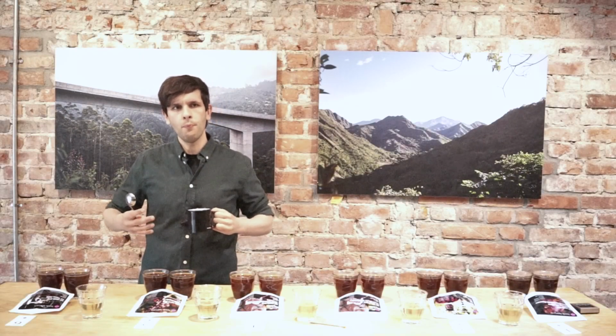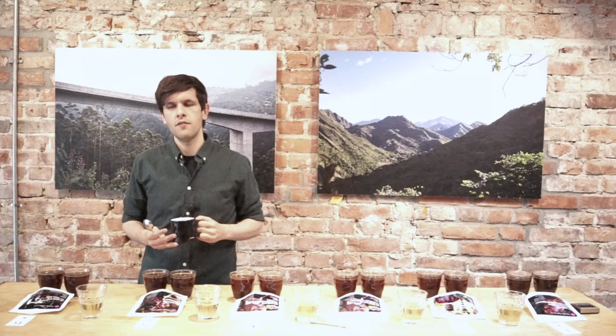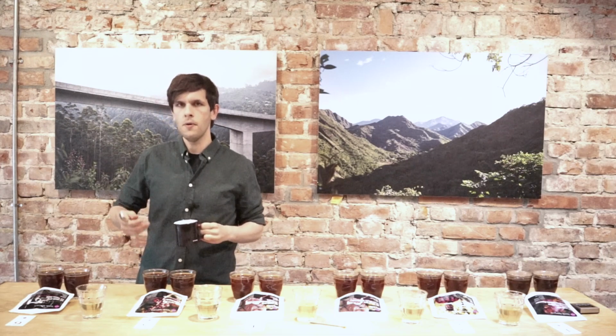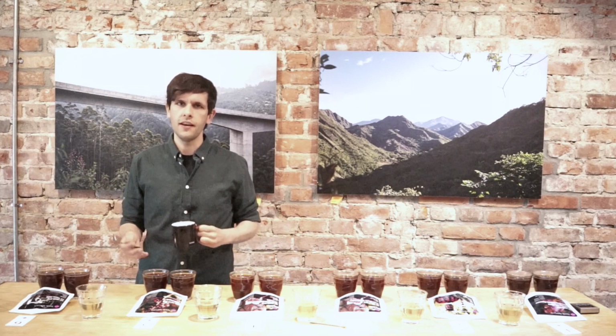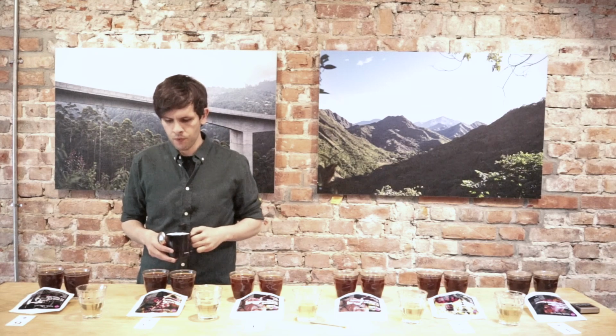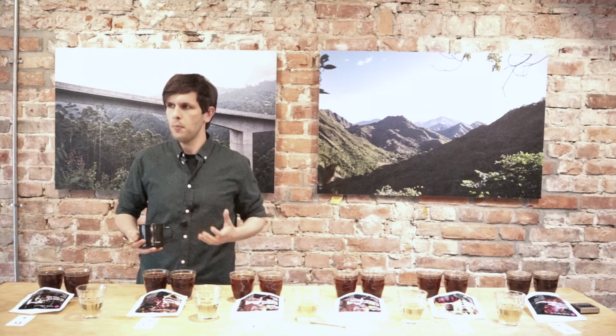You definitely know it's a natural. It's got that strong, ripe strawberry flavor, but it's also got a really nice acidity backbone with some rhubarb and red currant flavor that you would expect from a Great Lakes East African region coffee. It's really nice. It's got a lot of body to it too.